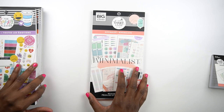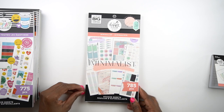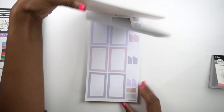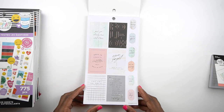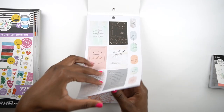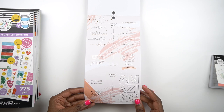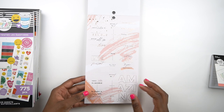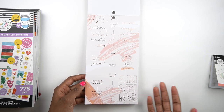They used to be called Miss whatever, but this is just minimalist. I think they've taken the Miss off of these. This has 785 pieces. It starts with some really nice box quotes. I like these ovals, day of vacation, focus on me. And this is a really pretty marble abstract. And then these are the full boxes for the classic, but you can also use them in big.